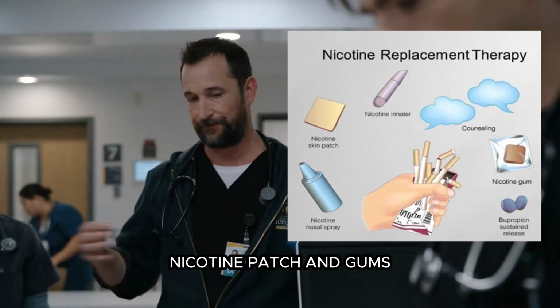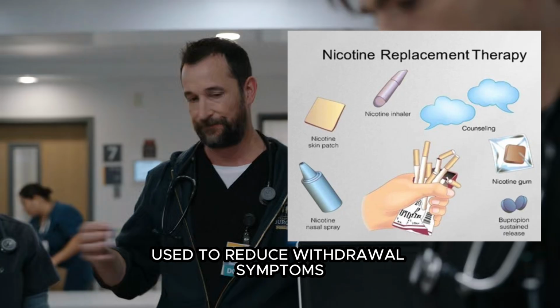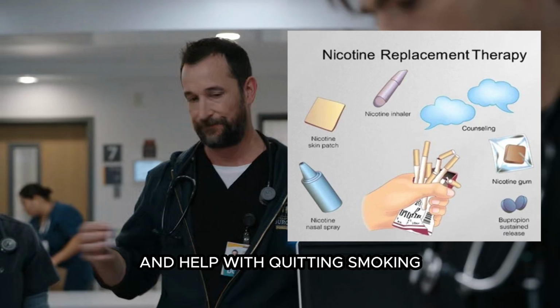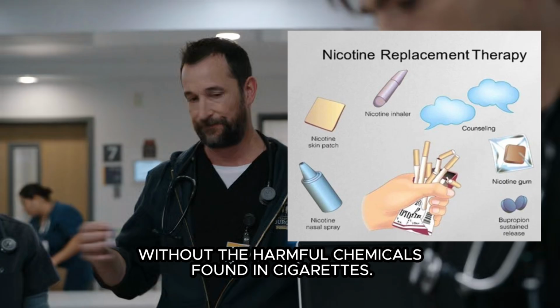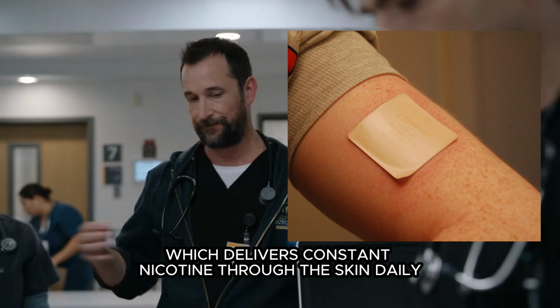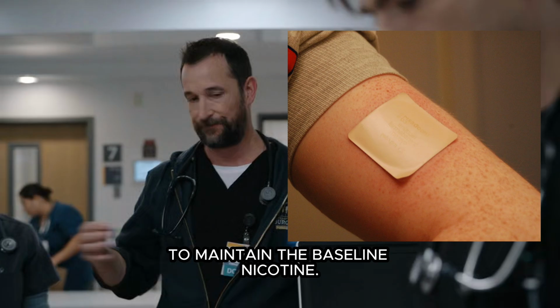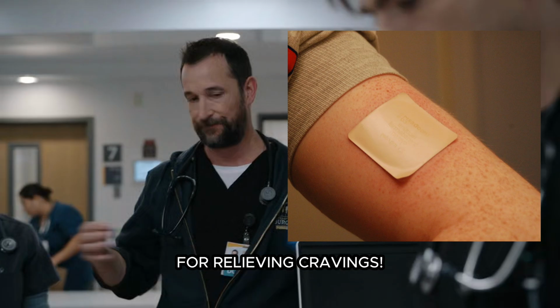Nicotine patch and gums are both nicotine replacement therapy options used to reduce withdrawal symptoms and help with quitting smoking and controlling cravings. These provide a controlled dose of nicotine without the harmful chemicals found in cigarettes. A nicotine patch is applied to the skin, which delivers constant nicotine through the skin daily to maintain the baseline nicotine. Gums are chewed for fast-acting nicotine boosts for relieving cravings.